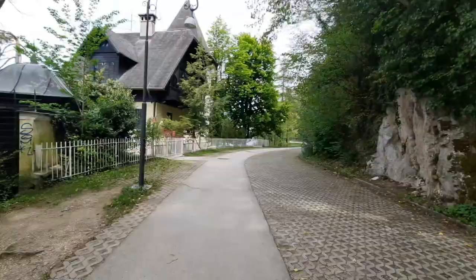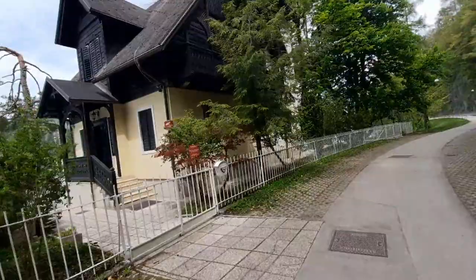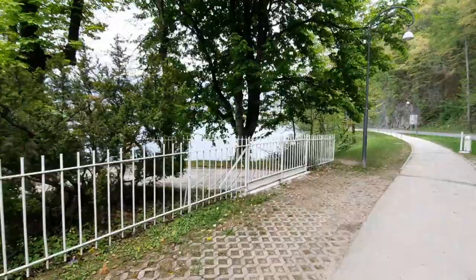Private house with its private boat house. I don't know if it's rented out as apartments or people actually live here. I'm not sure. Or it's just a weekend house. But there's a car there, so I guess people do live here. Alright, Slovenian plates, yeah. I guess they live here.